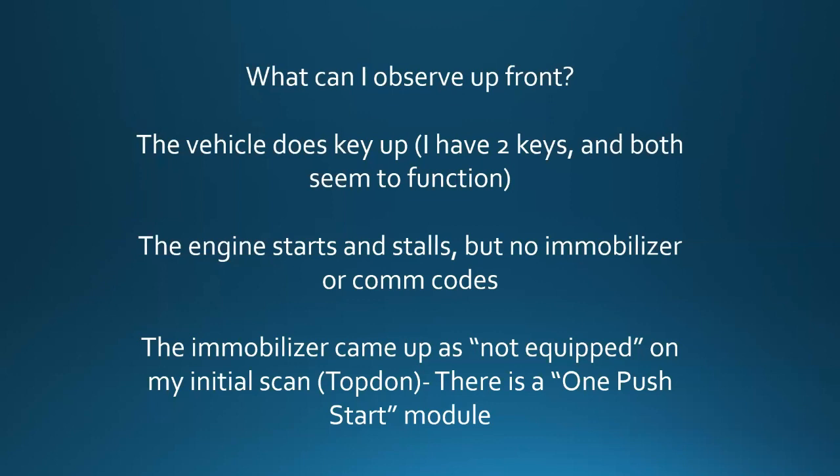Now the engine does start and stall, but I don't have any immobilizer or communication codes that popped up on my scan, which seems odd. I feel like if this thing's in an immobilized state, shouldn't it give me some sort of trouble code somewhere indicating where I need to go? But I don't see anything with the Topdon that I scanned this with. Okay. But that's an observation at this point that I'm going to keep in mind.